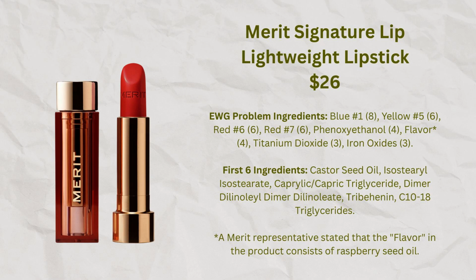And the one lipstick that I really enjoyed using last winter was the red lipstick from Merit. So this is the Merit Signature Lip Lightweight Lipstick, which cost $26. And they introduced, as part of a holiday collection of products, a shade called Aperitif, which they say is a true red.